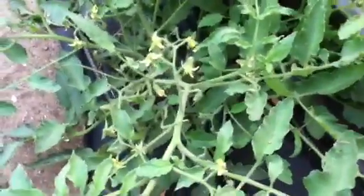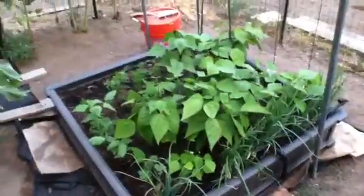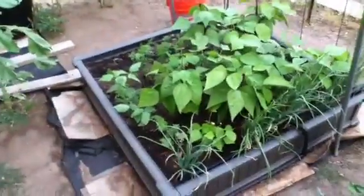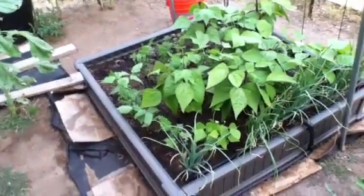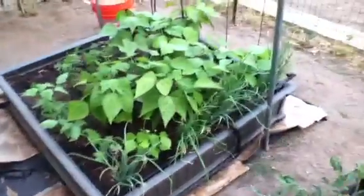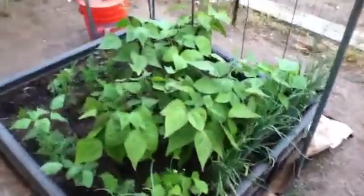And then we have the volunteer Roma here, and I could have sworn I saw a Roma growing in there, but now I can't find it. Over here, the beans bed with carrots, and I forget what those green things are. Shallots? I think they're shallots. Is doing good. And I've got some beans on the plants.